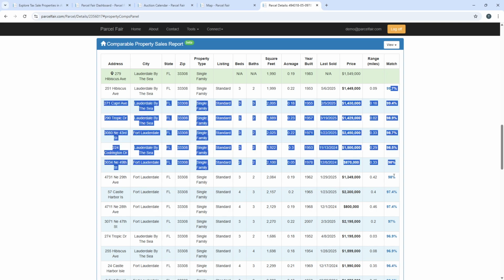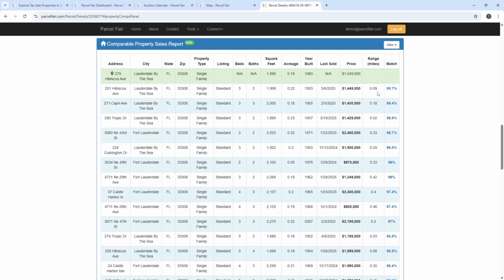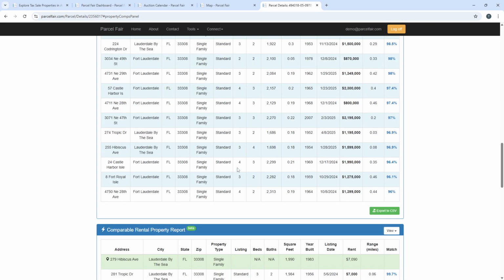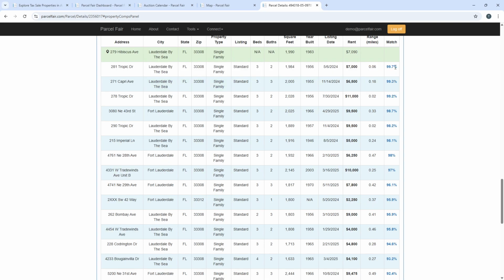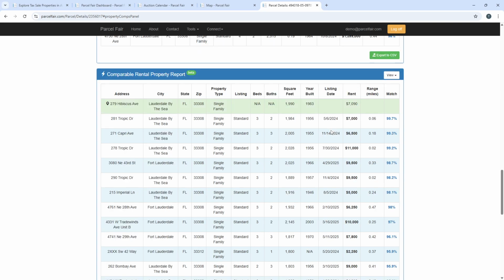The far right column is the match percentage. We have the range in miles, the price it sold for, the date it sold, and all this information to help you, the beds and bath count, square footage. And just below that, we have those rental comps too. Very similar table. However, it focuses on comparable rental properties nearby. Again, with that match percentage and the distance over here to show you basically how relevant these are.